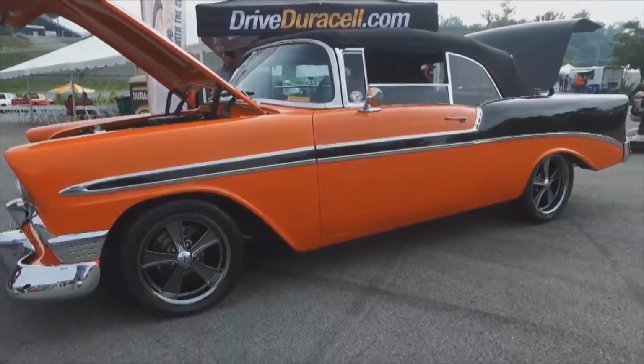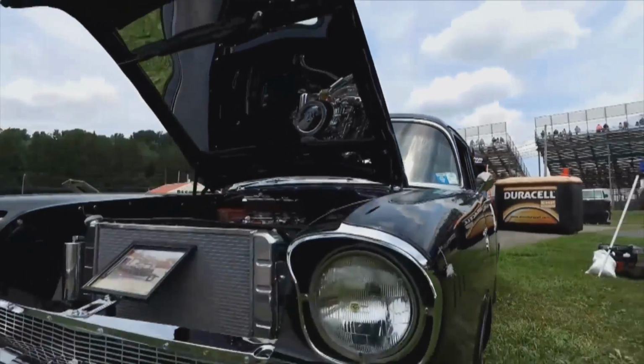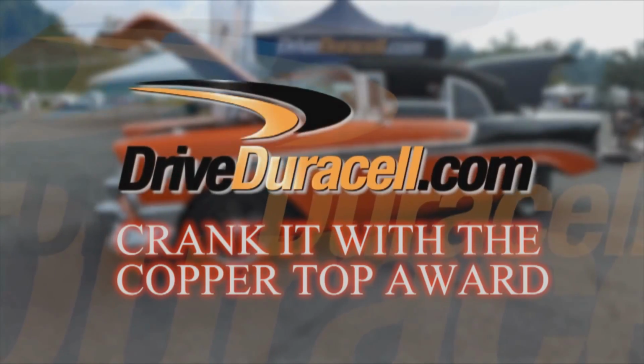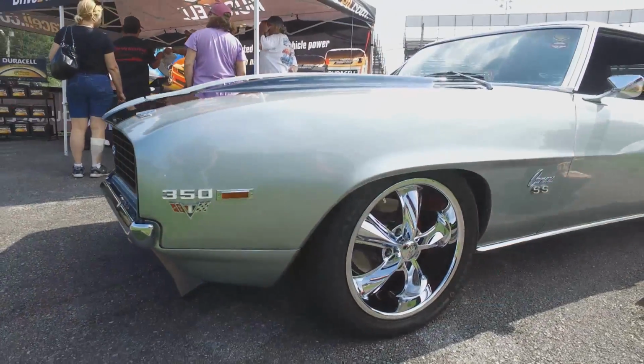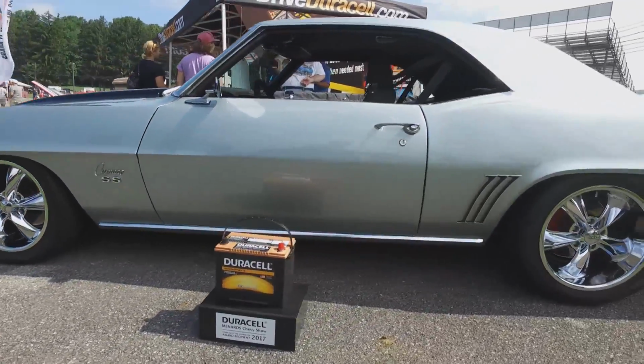Over the years, all sorts of Chevys have captured the Duracell Crank It with the Copper Top Award, and here in Maple Grove, a 1969 Camaro owned by Timothy Moyer is the winner. All right, Timothy, you've had this car for like 10 years, built it from an empty shell. What was your intention when you built this car?